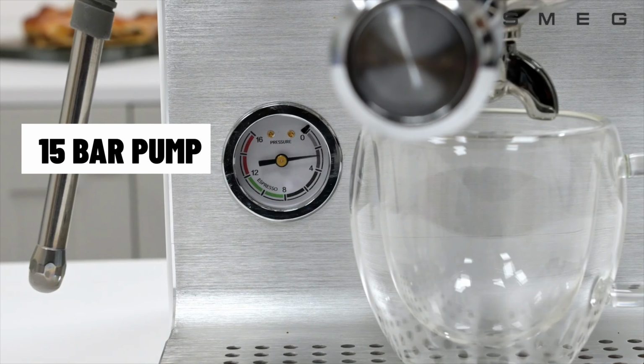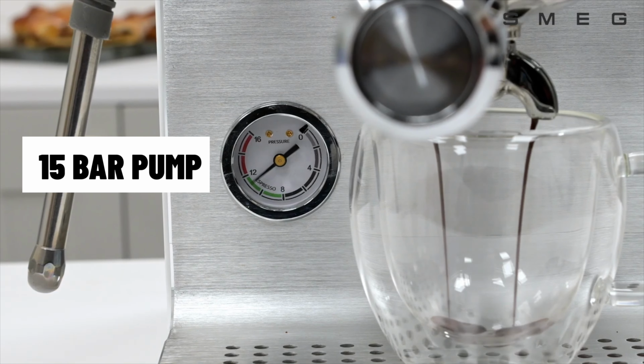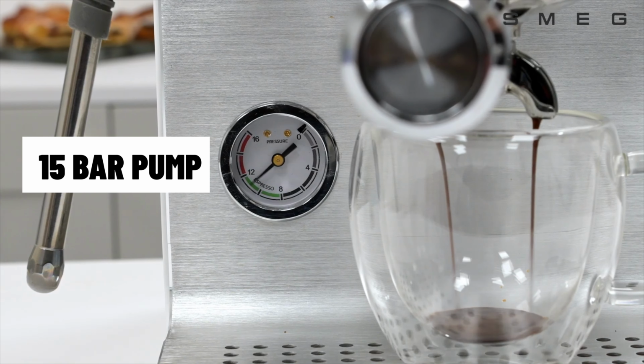It also has a 15-bar pump, which means it's not going to choke like some of the small appliances when you grind your beans too fine. It'll still push it through, even if you get a slightly over-extracted coffee. A lot of those other small appliances, the moment you go a little bit too fine, nothing comes through. So at least with this 15 bars, you'll get 9-bar extractions at the front, and it can go above that if you really need to, because maybe you ground your coffee too fine.